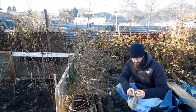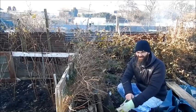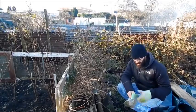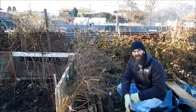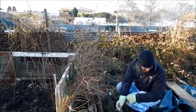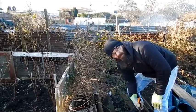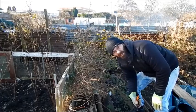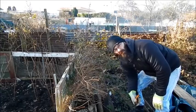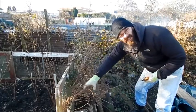Right, first job. Well, first proper job. Gloves on. Gotta get all these brambles down so I can get this side of the garden tidied up. I was going to put the gardening programme on the radio, but Newcastle are playing, so I'm not bothered about that. I'm not going to listen, so I'll just crack on in silence, listen to the birds sing.